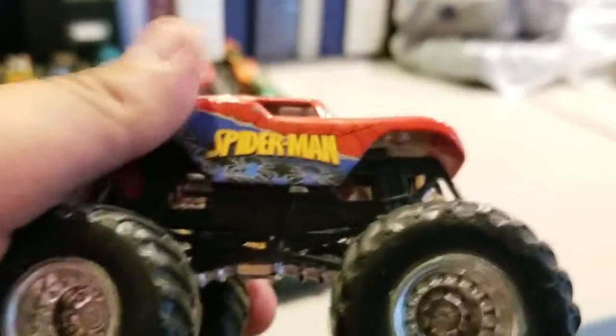Next up I have Spider-Man. This is the older one I have. Yeah, so next up I have All Beefed Up, only 2019, with big wheels.